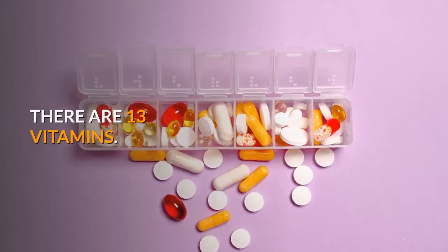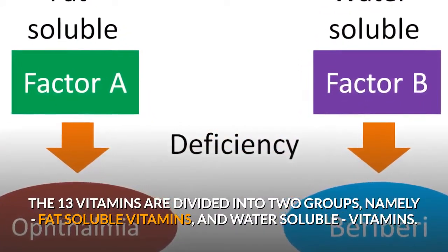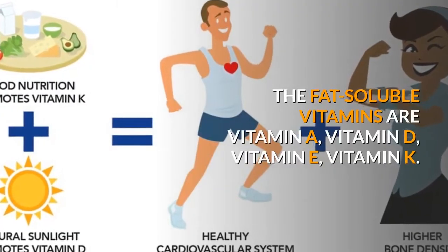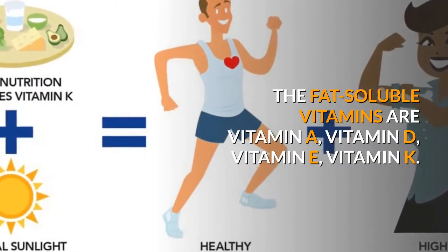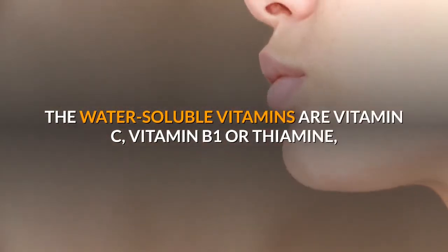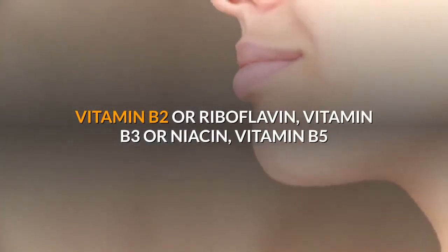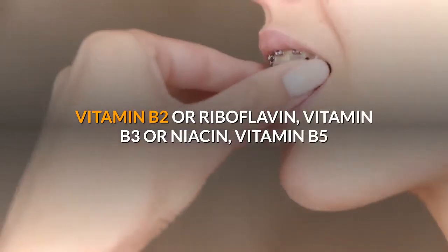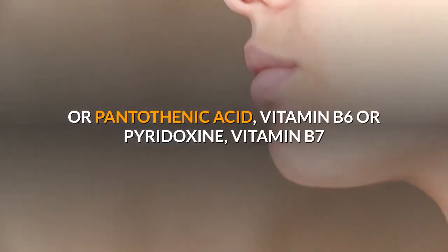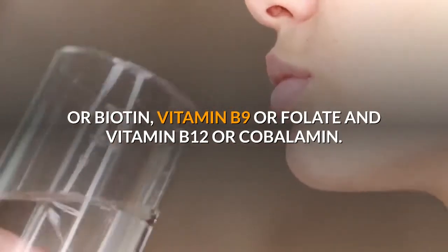There are 13 vitamins. The 13 vitamins are divided into two groups, namely, fat-soluble vitamins and water-soluble vitamins. The fat-soluble vitamins are vitamin A, vitamin D, vitamin E, vitamin K. The water-soluble vitamins are vitamin C, vitamin B1 or thiamine, vitamin B2 or riboflavin, vitamin B3 or niacin, vitamin B5 or pantothenic acid, vitamin B6 or pyridoxine, vitamin B7 or biotin, vitamin B9 or folate, and vitamin B12 or cobalamin.